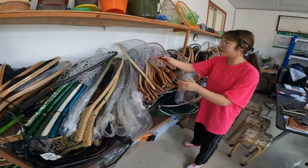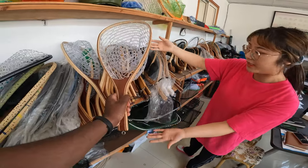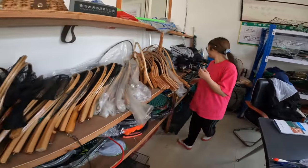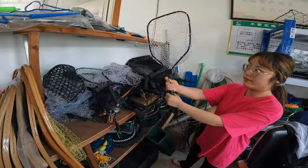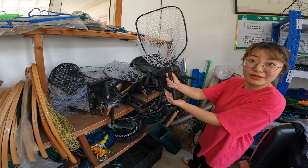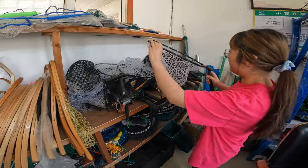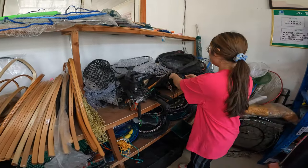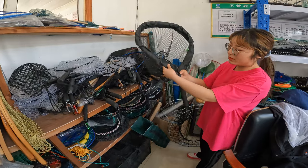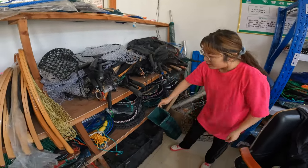Yes, and also wooden. Wooden landing net. Okay, landing nets. Also this, aluminum landing net. And this is aluminum. And it can be folded. It is foldable. So wooden, aluminum, and this one is also an aluminum landing net, but with floats. Aluminum landing nets with floats.